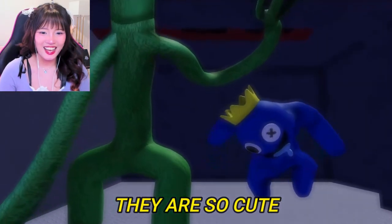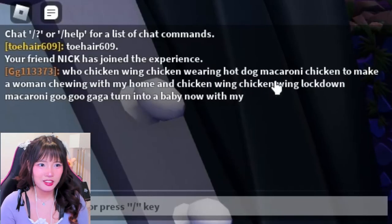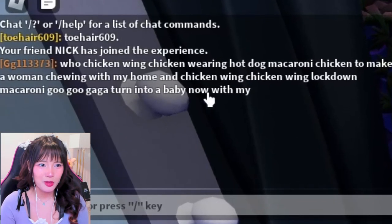Oh my god! Chicken wing, chicken wearing hot dog, macaroni chicken to make a woman chewing with my homemade chicken wing.